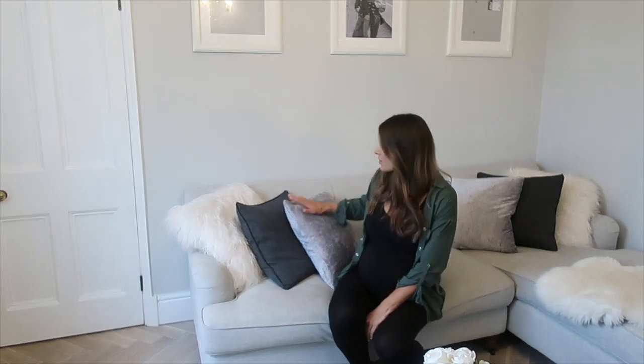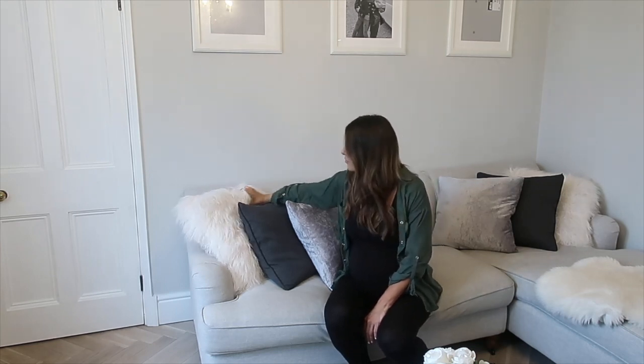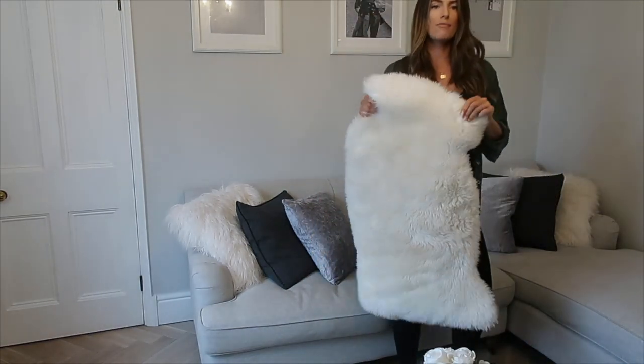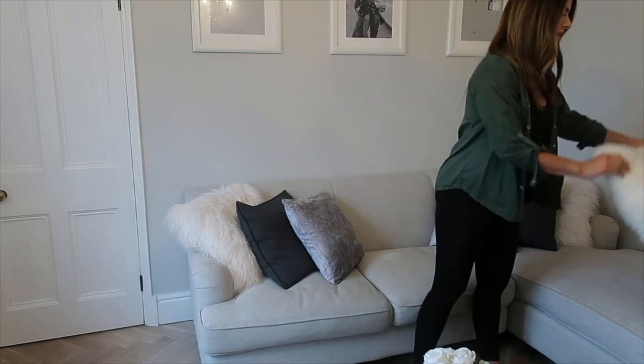So the cushions we've got, I think they all came from TK Maxx. Actually, these might have come from, no, these came from Matalan. And then these two, TK Maxx or HomeSense. I always say TK Maxx because it's the same brand, but yeah, HomeSense. And then the rug on the end of the sofa. I just drape this sheepskin rug over the end of the sofa. This is from IKEA. This is one of their more expensive ones. And I just love the way it looks draped over the end of the sofa.